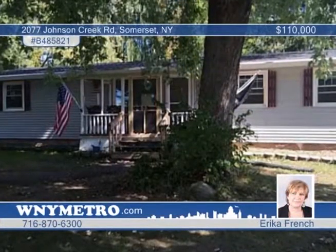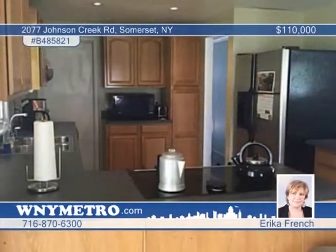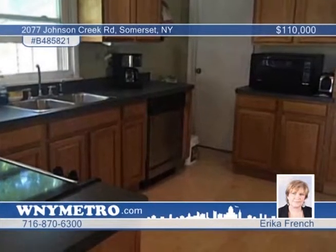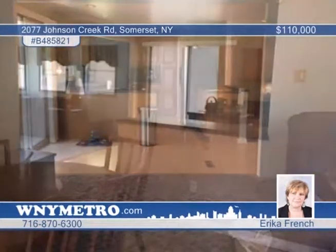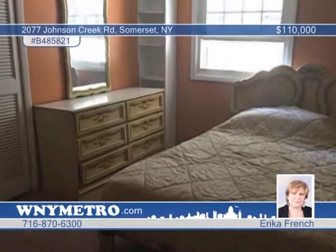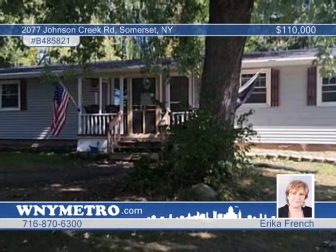Take a look inside this three-bedroom ranch situated on a beautiful 1.7-acre lot with mature trees. The open floor plan includes an updated kitchen with loads of cupboard and counter space, ideal for those who love to cook. It also includes a built-in oven, stove, and dishwasher. All big-ticket items have been done, such as the updated tear-off roof, furnace, and windows. The barn can be used as a garage. Updated electric is featured, plus a workshop area. This is country living at its best. Call Erica French today and schedule your showing.